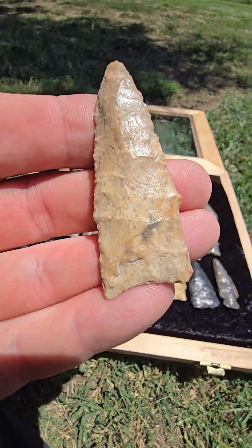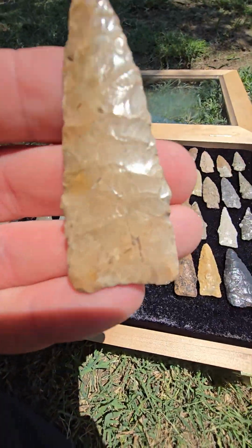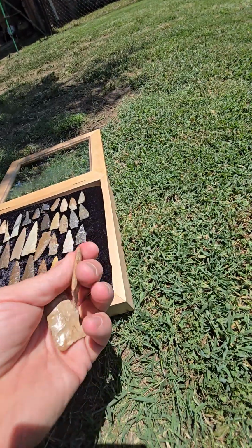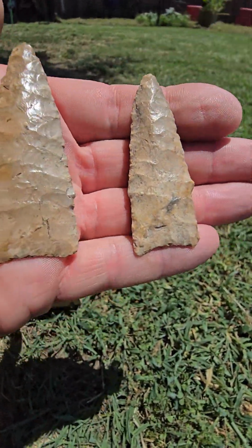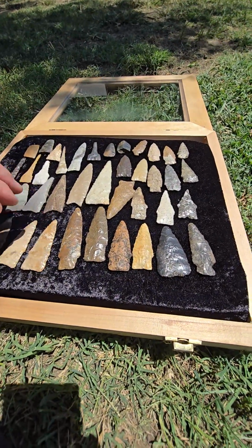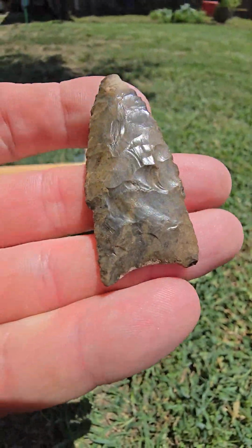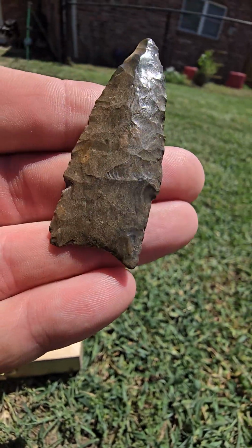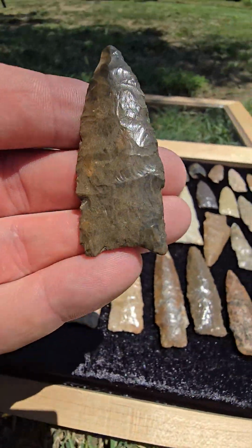That's a killer. This one's K County chert. This one that I just showed you, Reed Springs chert. Let me get them both in my hand. There you go. Okay. I bought this one from another one of my close friends. Classic killer example. Same kind, in my opinion.